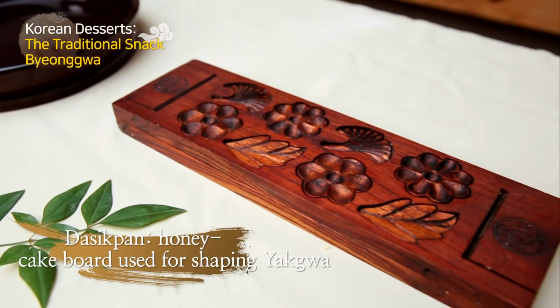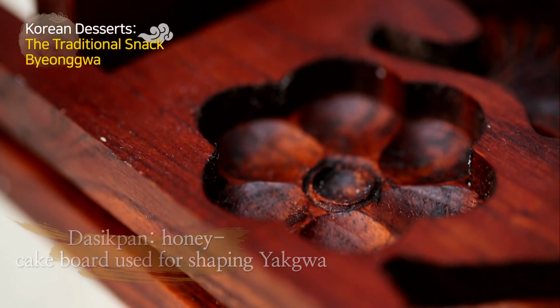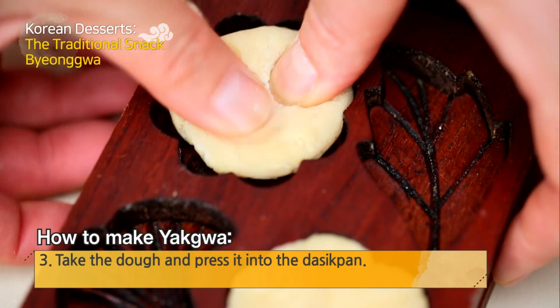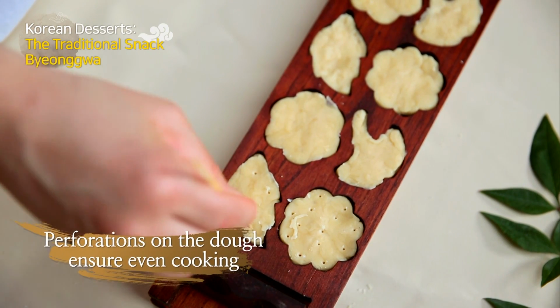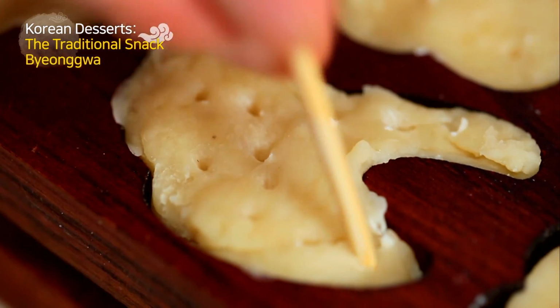In the royal palace kitchen, yakgwas were shaped using the honey cake board. After adding sesame oil and honey, the dough would be kneaded, and then after applying a layer of oil or pine pollen onto the honey cake board, it was pressed into shape. It then has to be fried in oil through and through, so the shaped dough is perforated with a skewer, so as to not have to rise too much and cook evenly.